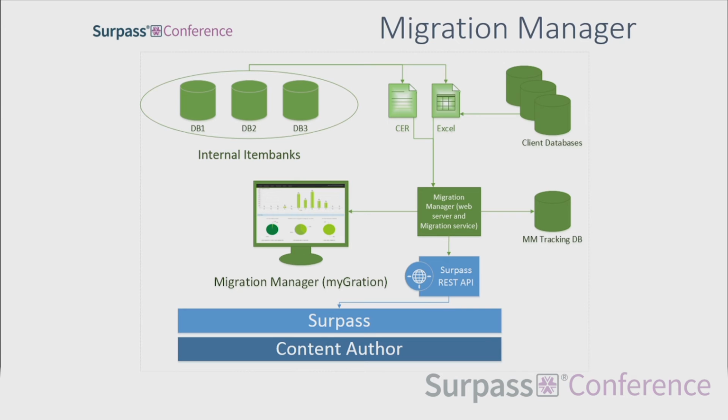What we had to build into the tool was the ability to validate the data first, so that a user could go ahead and pick out any of the errors and decide which items they actually didn't want to upload. So it was all about taking the responsibility off the development team and giving the flexibility to the content team to decide when and from where they wanted to upload data into Surpass.